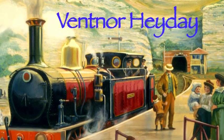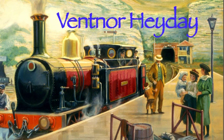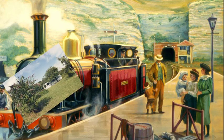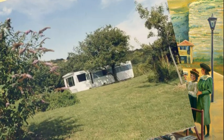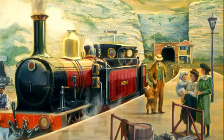Exploring Ventnor Heyday, a painting by John Howard Worsley. This canvas was the last I did in my garden studio prior to a life-changing move in 1993. It was commissioned by a valued patron whose then hostelry remains at the old railway site. Now, it's an industrial estate.